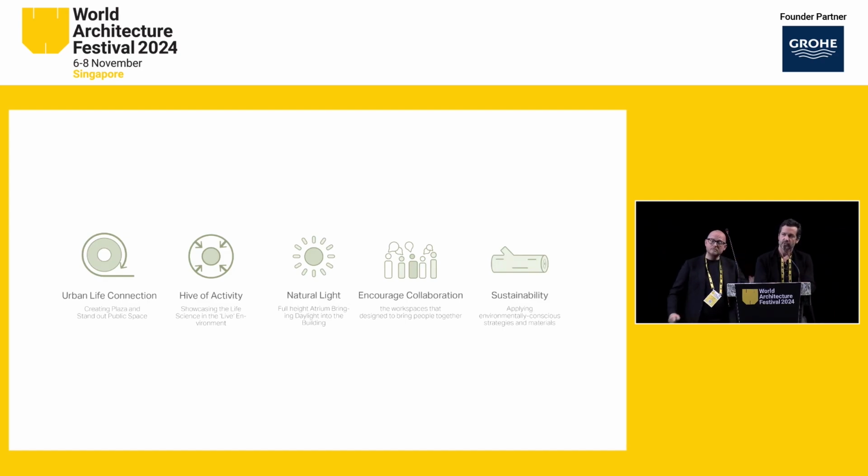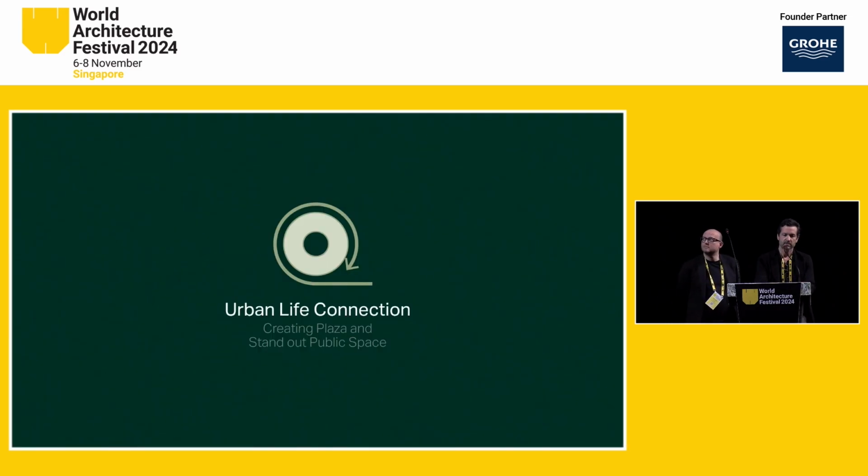But really the drivers of this project were creating that urban life and connection that we just talked about, creating a hive of activity, increasing natural daylight, especially in a place like Stockholm where it's needed, encouraging collaboration, and then of course sustainability, which with any of our projects is extremely important.